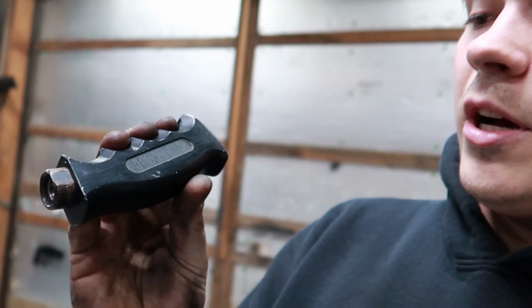Alright guys, and just like that we changed our fluid, but I do want to go ahead and throw on a new shift knob. Well, it's not new to me, but it's going to be new to the truck. This is the Hurst pistol grip shifter. This is probably one of my favorite shifters. I've had it for probably like 5 years. I just found it the other day.